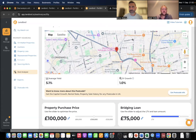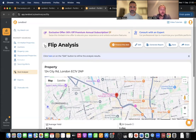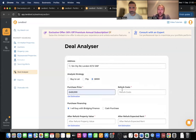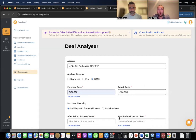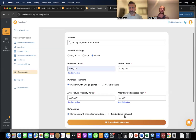Yeah, so with that, you can analyze that relatively well under the BRR structure because you're doing the buy, refurbish, refinance. So it's not strictly made for commercial property, but with what you're doing with it, it's the same thing. So let's say you were buying, refurbishing, and selling it on. You could do that under the BRR or the flip calculator relatively well. So in terms of funding for it, because I think you mentioned the finance through there, yes.